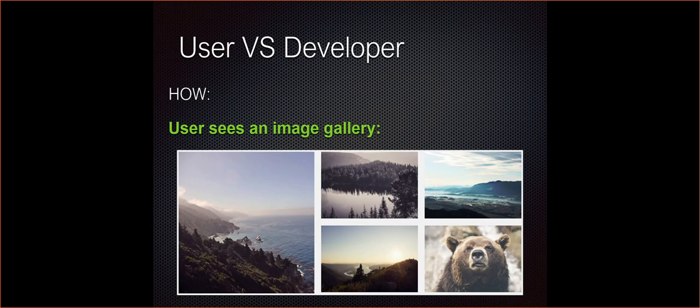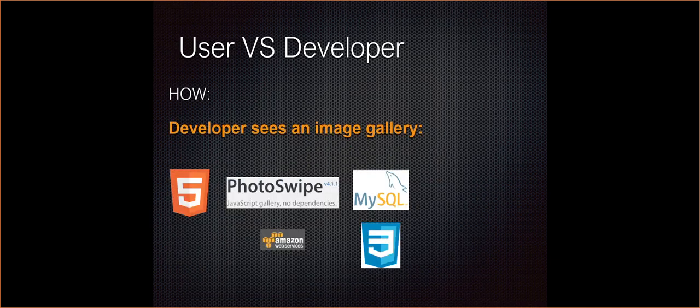They might see the transitions between images, the sliding effects, all that wonderful thing. But what we see is the technologies that we need to implement in order to create this wonderful slideshow. HTML5, a photo swipe gallery. Maybe our content is coming from MySQL. We're using Amazon Web Services for parts of it. We're using CSS for part of it. We see the technologies required in order to create the CSS slideshow, right?